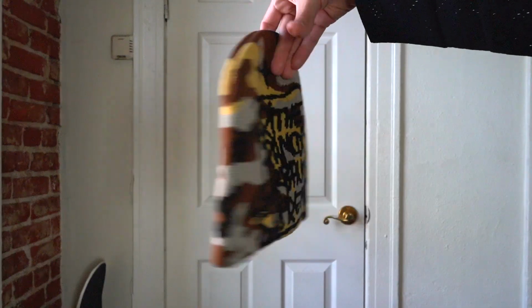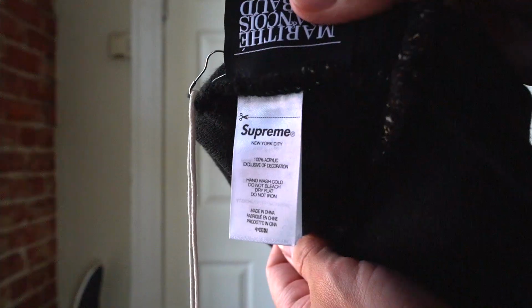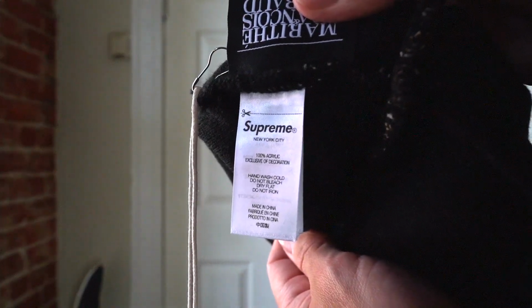Next thing I will show you is the beanie. So on both sides, you do see the collaboration. This one here with that graffiti graphic, and then here just a little logo. It actually feels pretty thick. Let's take a look at the material. So this is 100% acrylic, so it will have some stretch.